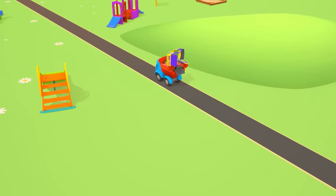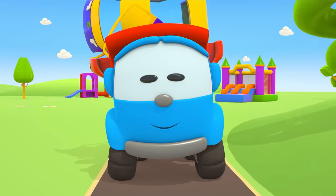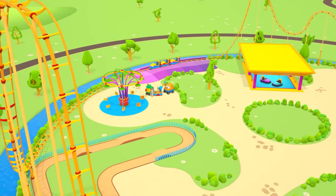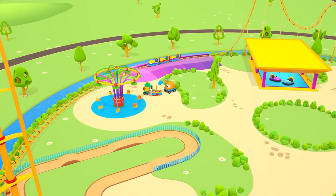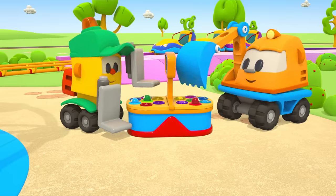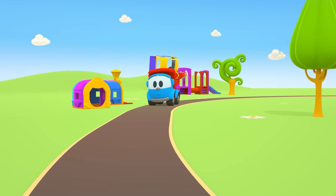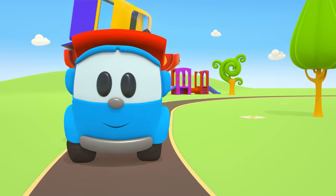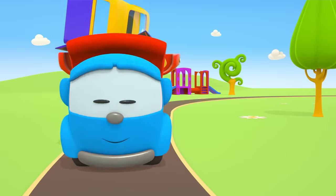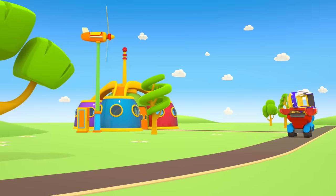Leo the truck is driving along the road. Hi, Leo. Are you bringing new parts? Wow, a full bed. Lifty and Scoop are playing at the amusement park. But Leo's not going to join them. He's going to the robots' home.